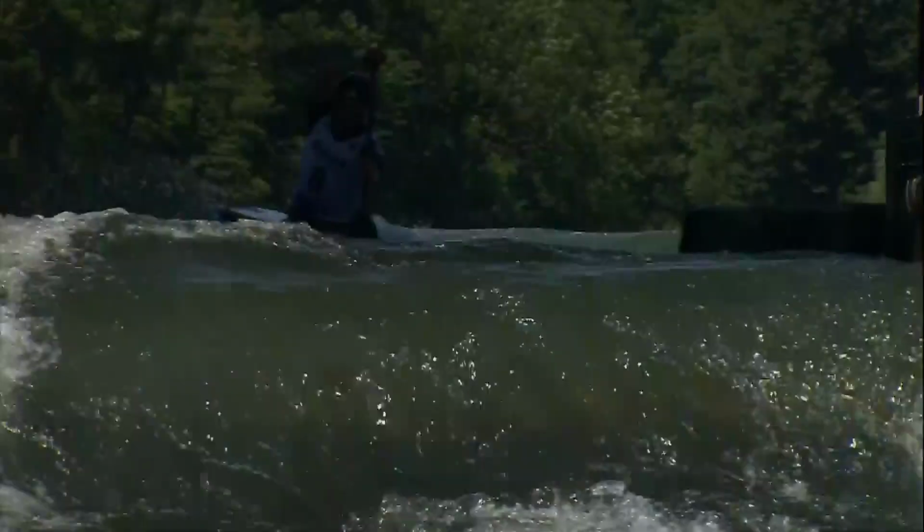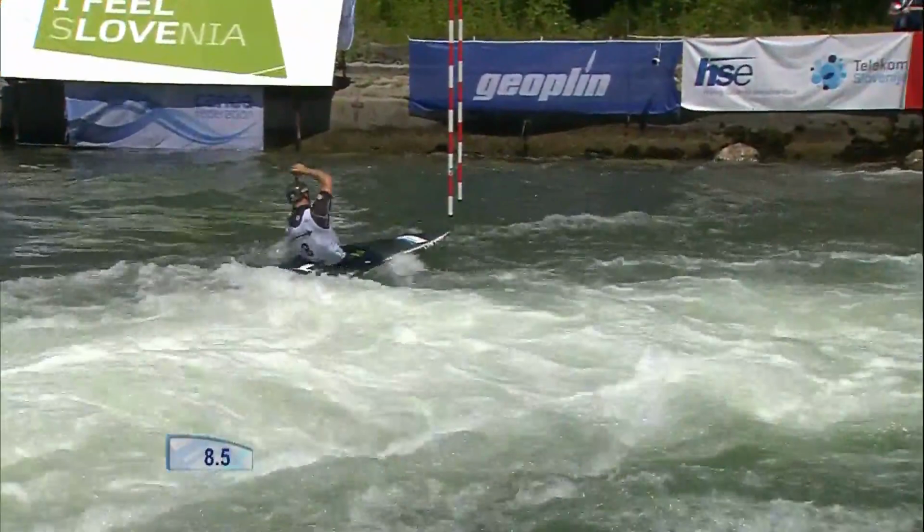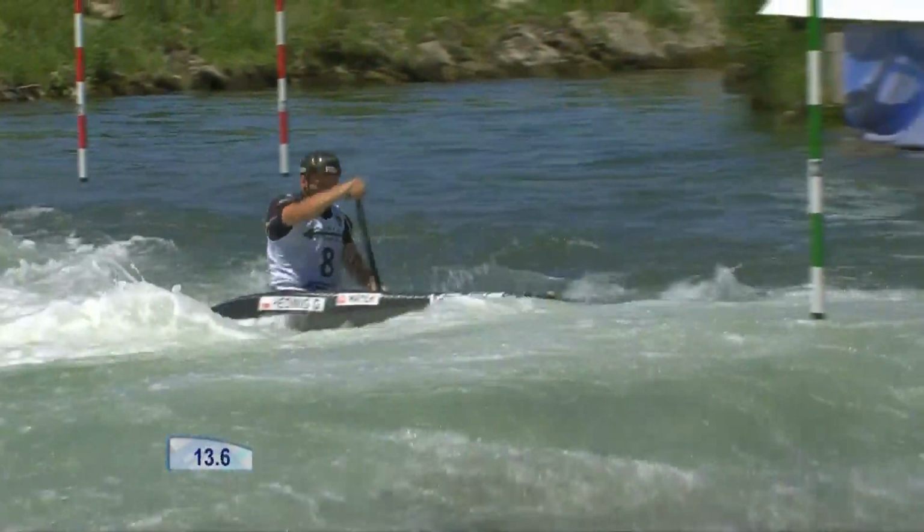seconds of penalties. He was the fastest qualifier in the semi-final last weekend in World Cup 2 in Bratislava. And he's got the pace. Can he keep it clean? So we can see pretty good line there through the drop, but he did take a little bit of hit in the hole, so he lost some of that momentum to carry him into two. But he's still holding it very strong.